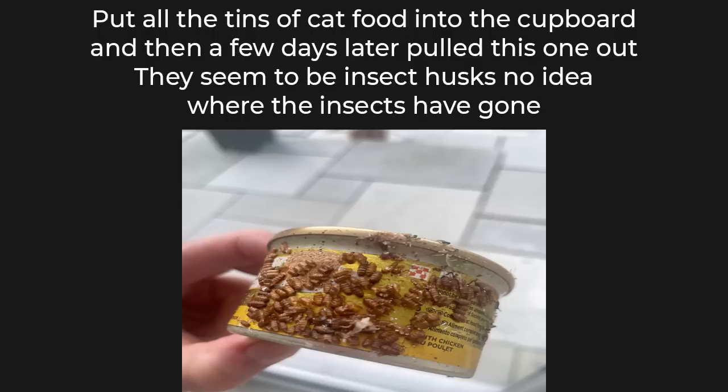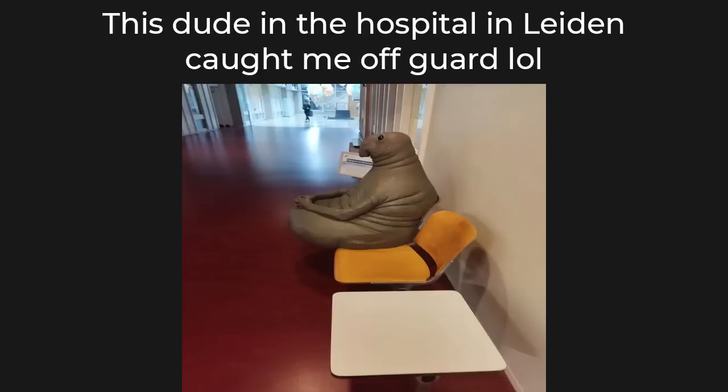Put all the tins of cat food into the cupboard, and then a few days later pulled this one out. They seem to be insect husks. No idea where the insects have gone. This dude in the hospital in Leiden caught me off guard, lol. Imagine finding this in your groceries.